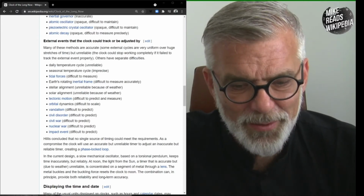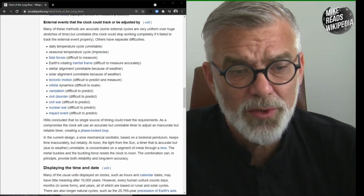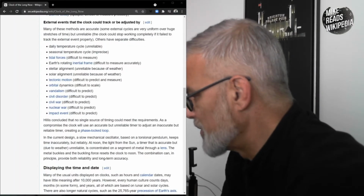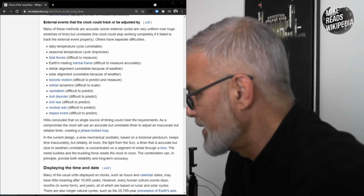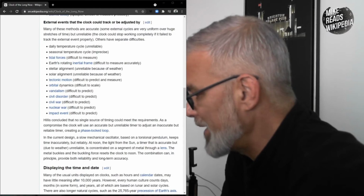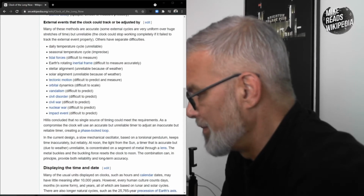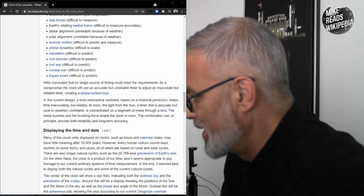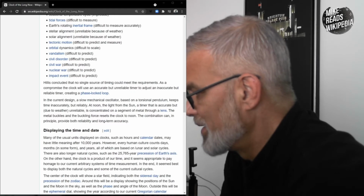So I'm guessing that what they were looking at was cycles of human activity there and warfare that we could predict, but we can't predict how many nuclear wars we're likely to have in the next 10,000 years, can we? Hill has concluded that no single source of timing could meet the requirements. As a compromise, the clock will use an accurate but unreliable timer to adjust an inaccurate but reliable timer, creating a phase-locked loop. In the current design, a slow mechanical oscillator based on a torsional pendulum keeps time inaccurately but reliably.